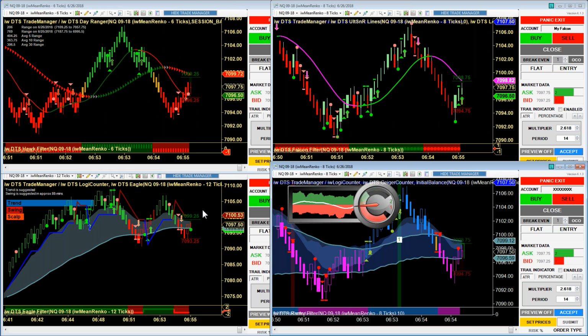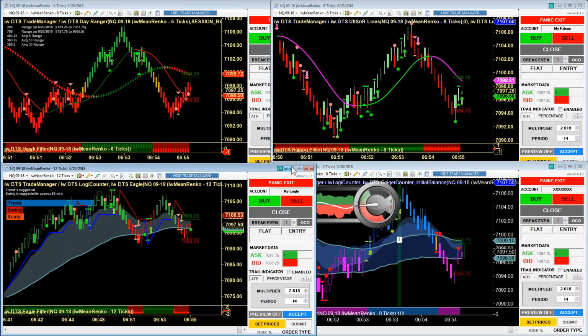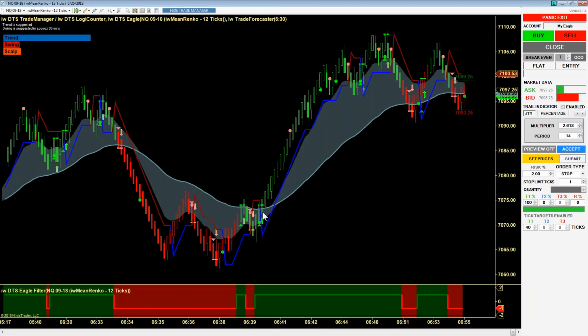Maybe even a rule of three signal here on the eagle. So we've got a trend. We're starting to print signals on the other side of the band, so counter trend signals. We have had a test of the extreme. We've only had the two. Normally there's three, but what you can do is you can already look to sell after the second signal, providing you have seen a test of the extreme.